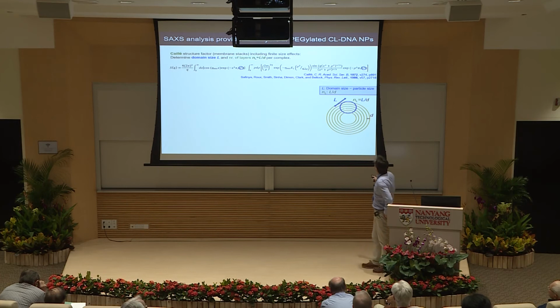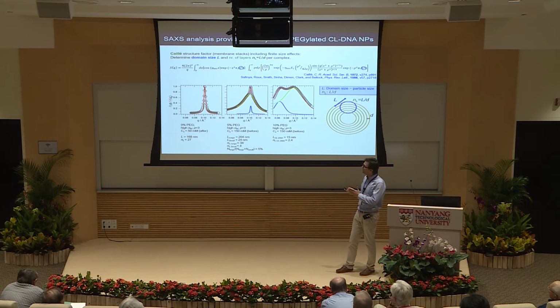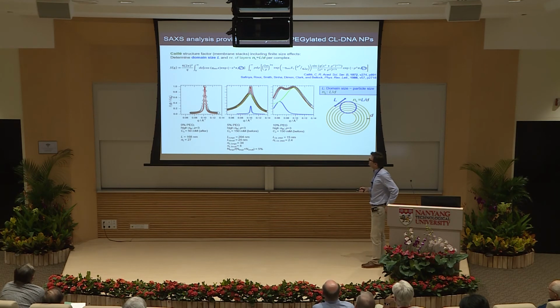So we can obtain from the peak this domain size, and if we know our lamellar spacing, which we know from the position of the lamellar peak, we can get an estimate about the number of layers that we have in our particles. So this is what we do. Here are some examples, and we see that for narrow lamellar peaks, we have a lot of layers. For broad peaks, we just have two to three layers. And in some cases, you can have intermediate situations.